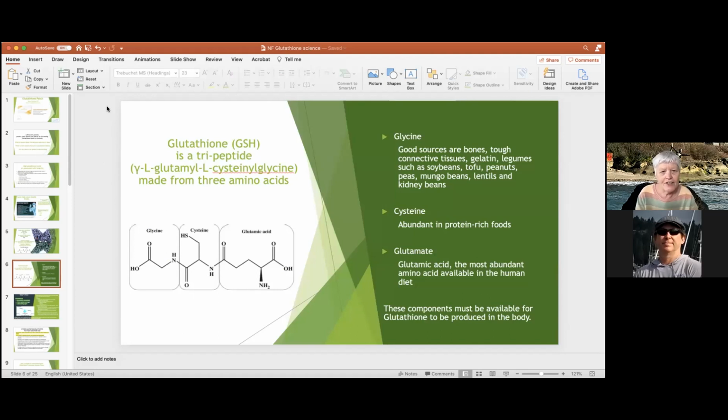Glutathione is actually constructed from 3 different peptides, and here it's kind of broken apart so you can see the separate ones. And these are 3 separate amino acids: glycine, cysteine, and glutamate.